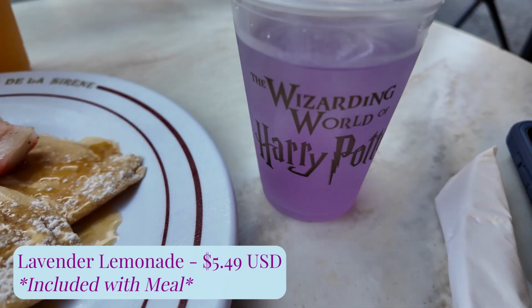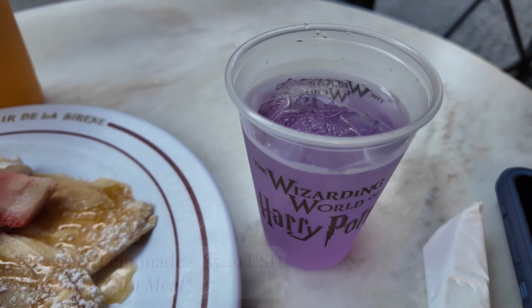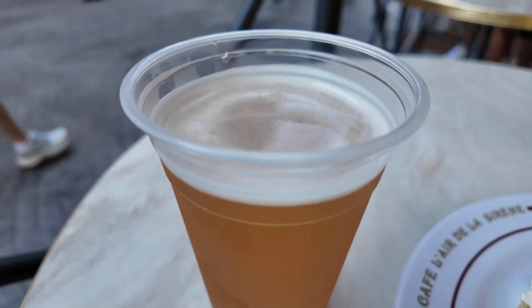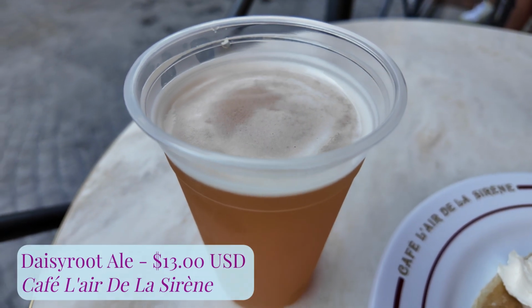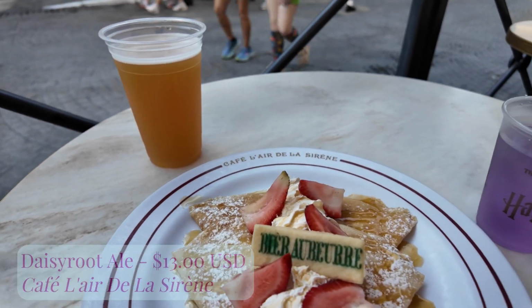I think there was an unsweet iced tea, coffees, and there was the strawberry mint drink, and then I got the lavender lemonade over here. Very vibrant purple, gorgeous. I'm very excited to try that. But on my agenda today was the beer because I wanted to balance out the sweetness of that crepe. So I went with the Daisy Root Ale, which is a light crisp ale with a noticeable malty biscuit note on the finish, and that one is $13.